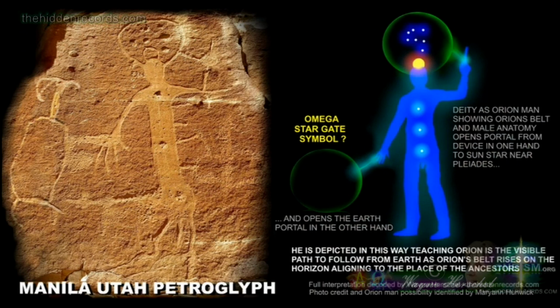In the Utah area, beautiful petroglyph sent to me by Marion Hunwick. She knew straight away this was an Orion man from studying my research. The picture on the side here is my interpretation. 7 dots above his head and a little orb, and I believe that's a Stargate opening. It's quite simple when you have something repeating and you have other research that backs up this is probably for real. The Orion man also always shows his male genitalia like emphasized. You'll see in all the others as well.